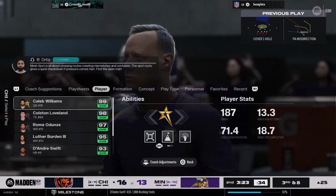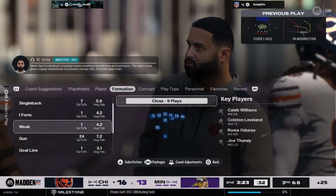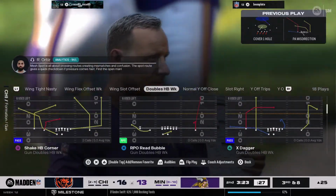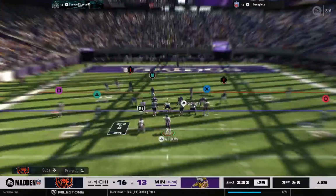It's 3rd down. I see the surprise in your face there, partner. That is a rare incompletion from him. He's been on point this entire game. He has percentage completion-wise way up. Not that time.